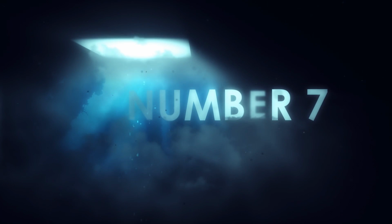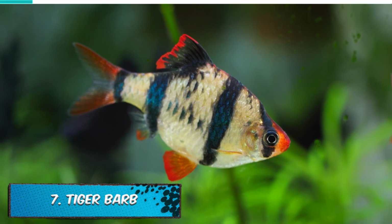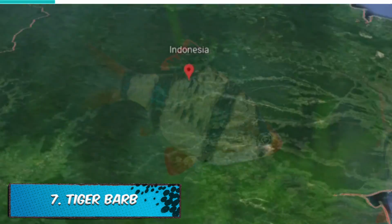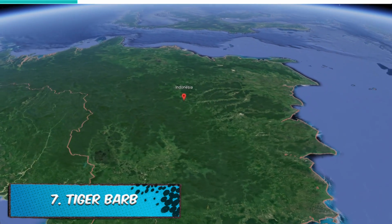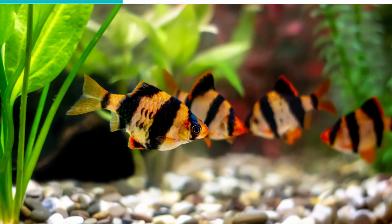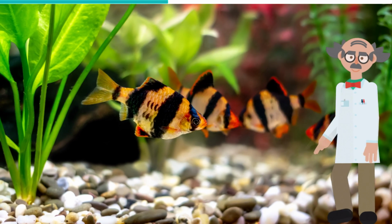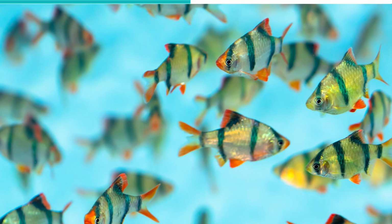Number 7. Tiger barb. The tiger barb, or Sumatra barb, is a tropical cyprinid fish that can be found mostly in Indonesia. However, they can be found in other parts of Asia as well. They can grow up to 3.9 inches long and 1.6 inches wide. All species of this fish are quite colorful, which is why they are coveted for aquariums.